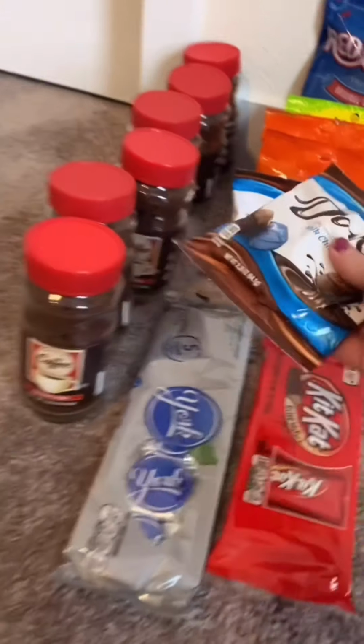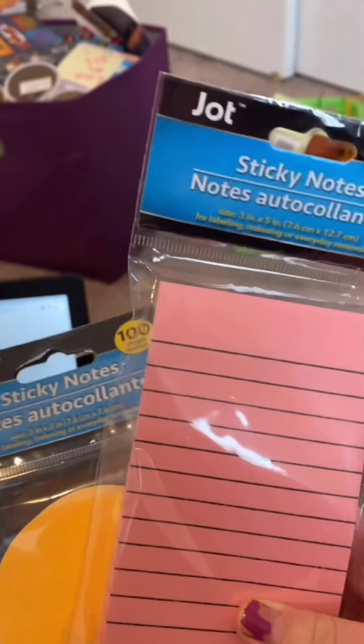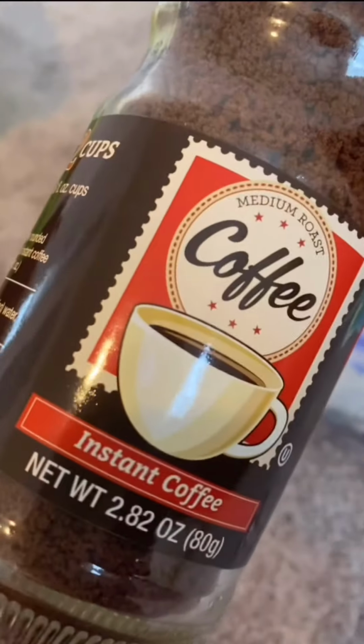I also asked for their favorite color, and I got them all a little gift bag of that color. So I had a lot of fun making these, and I hope this inspires you to do something nice for your teachers.